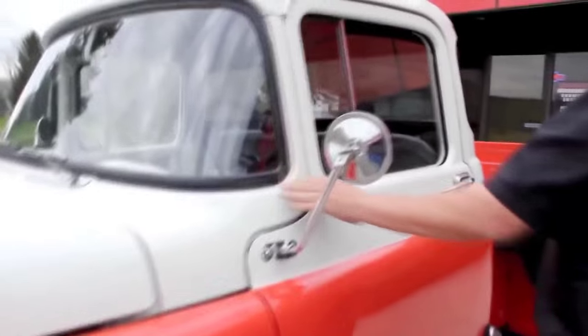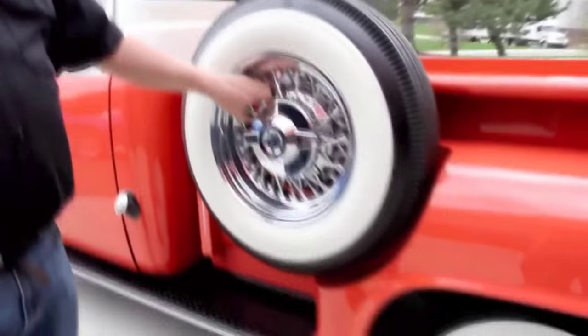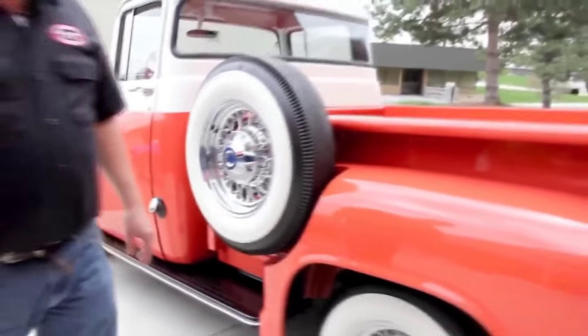The rear view mirrors look great. All the rubber looks good. The door handles look like they're stainless maybe. The jams look good. They got new door rubber here. We'll get in the interior later. I really love the spoke rims. They really set this old truck off. The running boards are in great shape. Got some cool pinstriping here.